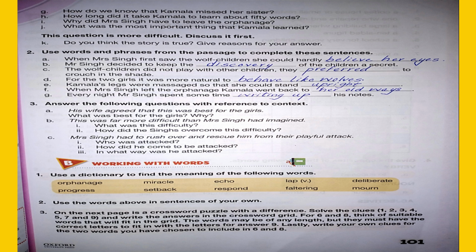C. The wolf children did not play with other children. They preferred to crouch in the shade. D. For the two girls, it was more natural to behave like wolves. E. Kamla's legs were massaged so that she could stand upright. F. When Mrs. Singh left the orphanage, Kamla went back to her old ways. G. Every night, Mr. Singh spent some time writing up his notes.